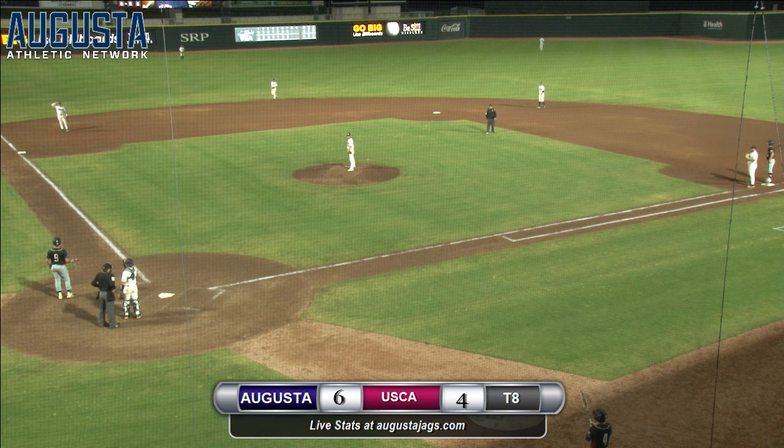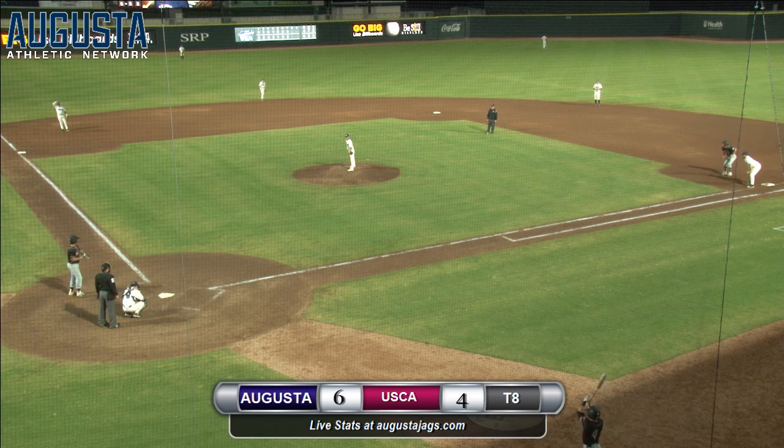And McQuillan draws a walk, so we're back to the top of the order now for the Pacers, and that's going to bring up Joey Smithers.